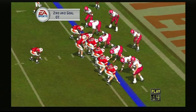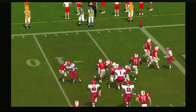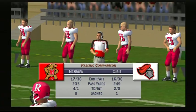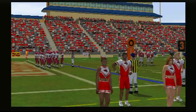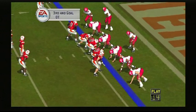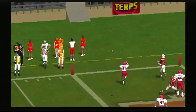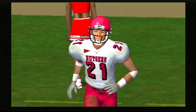Maryland sets up in the eye. Number 7 with a nice play fake. And that one's fallen incomplete. I think the pressure forced them to get rid of the ball there, guys. Yeah, great job here by the defense. Getting a good surge up front, getting right into the quarterback's face. They're crowding the line. Number 7 steps back to pass. It falls incomplete. That would have been a tough catch for the wide receiver.